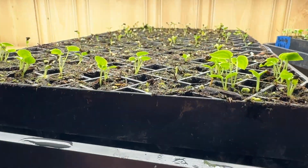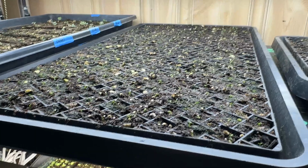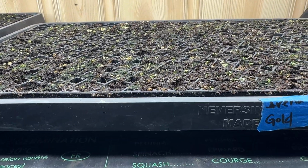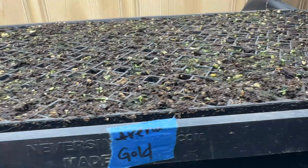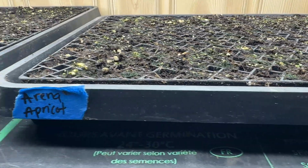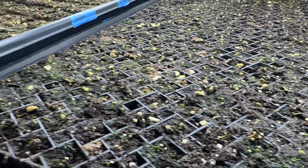I'm going to need to rearrange and do a little bit of shuffling to make more space, because I'm going to start my snapdragons very soon. And then I have quite a bit of winter sowing to do outside. I'm really excited to have like 100 Arena Gold this year. Oh, it's going to be so magical. Anyway, that's what the seedlings are doing right now.